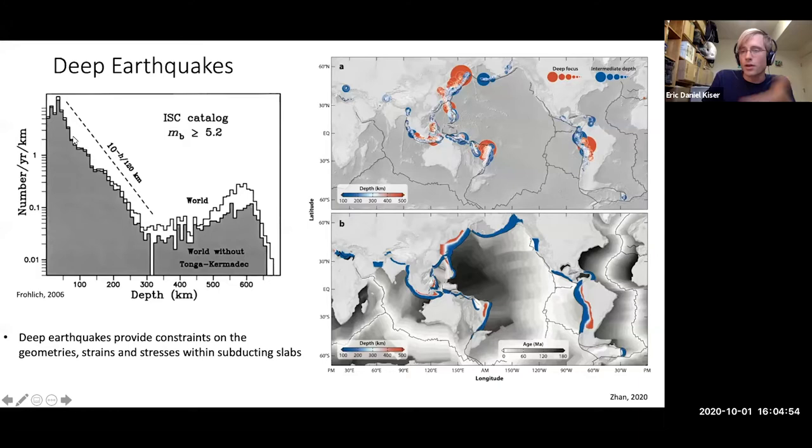Starting at about 60 or 70 kilometers depth, you see a log decrease in the number of earthquakes as a function of depth. That decrease continues until about 350 kilometers, at which point things flatten out. Then you have a little final bump in the seismicity rate within the transition zone of the Earth, and then things terminate and shut off right around the upper-lower mantle boundary. So all of these events past the peak, starting at about 60 kilometers or so, where we get this gradual decrease, are what are known as deep earthquakes.